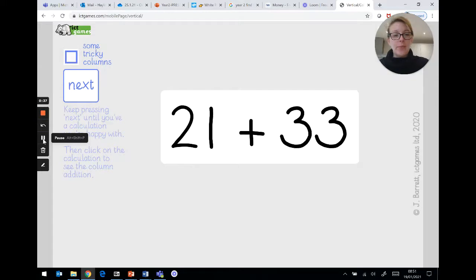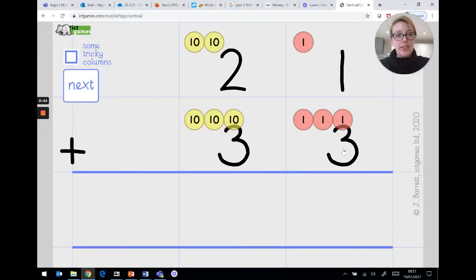Okay, so here we have the numbers 21 add 33. So we're going to make this into a column addition like we've done in class with our tens and our ones. So you can see I've made 21, 2 tens and 1 one, and I've made 33, 3 tens and 3 ones. So first of all, we need to add the ones together.